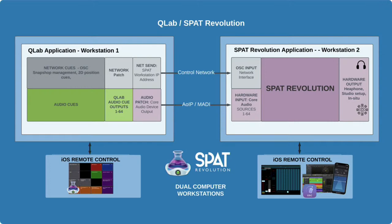Now we're back to Core Audio in this particular case, Core Audio of the computer, the audio driver, or the audio interface, and talking to a separate computer. And now that can obviously expand. We can have two playbacks, two SPAT Revolution, main and backup, a complete redundant system in a live theatrical production, where obviously no failure is an option.